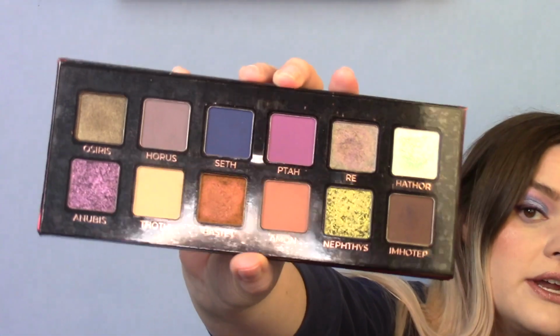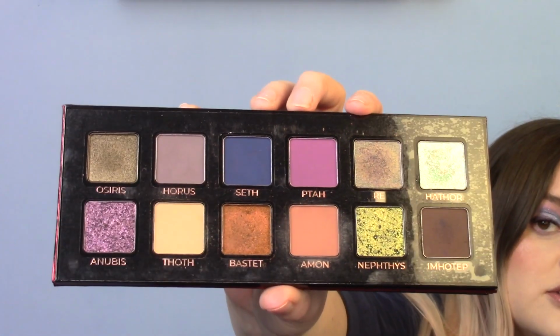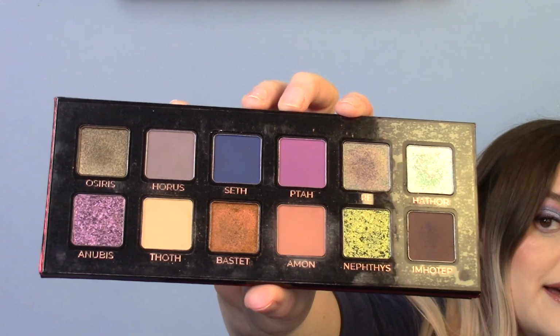In number 4, I think you can still get this, but it's going pretty quickly. The Amunet New. I just did a palette tutorial, whatever you want to call it, a look with this one, because they are discontinuing it. So like I said, I think you can get it, but if you want it, you better hurry pretty quick because they're not going to restock it. I have mine in the dark version. They have a dark and a light.